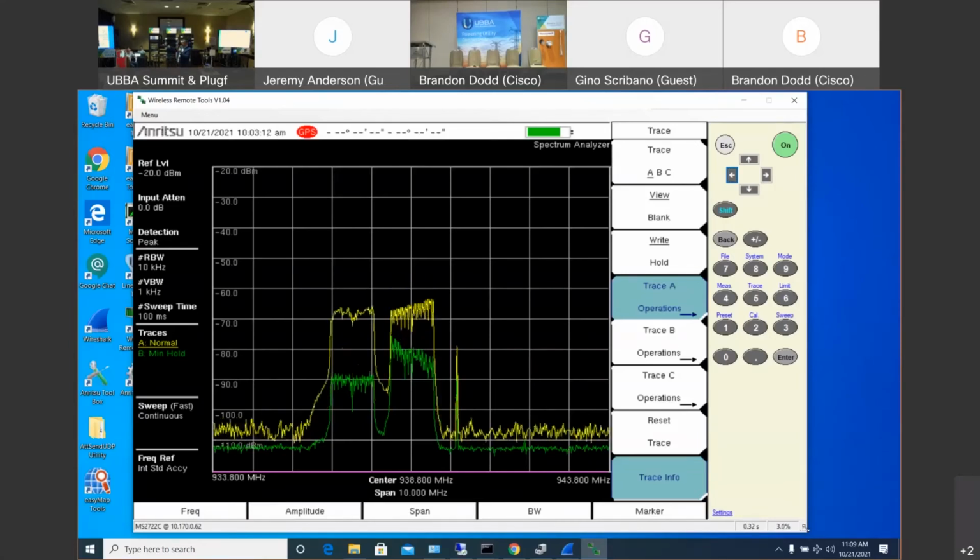What you're seeing here is a spectrum analyzer in the room. You see the entire 3 megahertz spectrum band. I'm going to try to stand here so I can stay in video frame, but also point. Everybody on the WebEx should be seeing this live as well. Sorry I'm going off screen, but you see down here at the bottom the spectrum scale, and right here is our 3 megahertz of spectrum that we're utilizing that Anterix is offering in the marketplace, and you see the 2 different carriers.